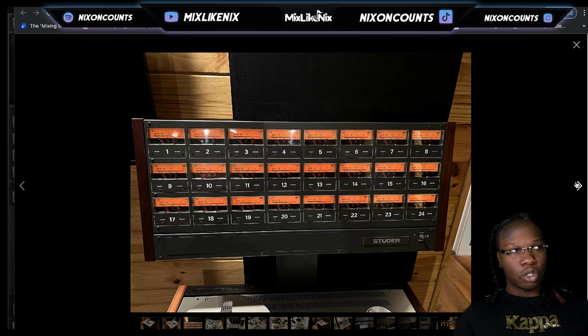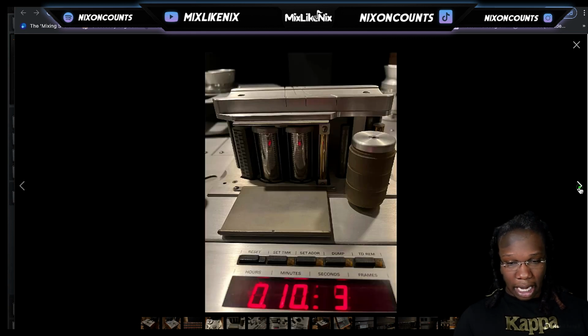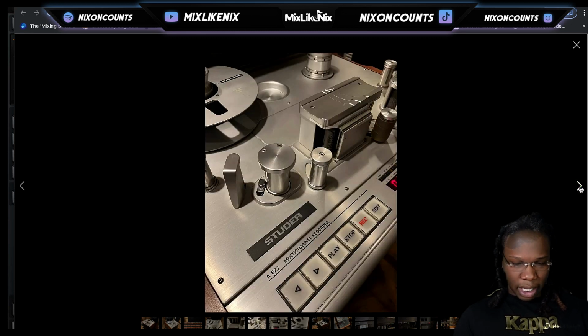When you think about distortion in the digital realm, you think, oh, that's bad, I'm clipping. But in the analog way, it's a little bit different. So you've got to understand the history and everything. Let's look at this Studer. This Studer is actually pretty well maintained, I'm not gonna lie. And right here you had the transport and everything like that. That's got to be tough, you know.